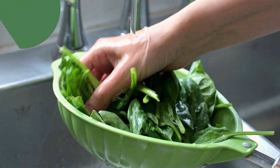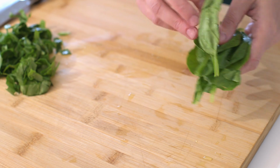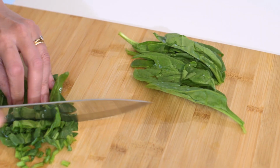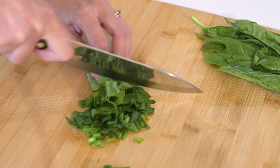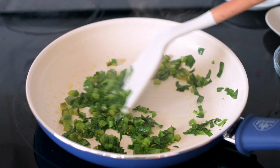The combination of iron, vitamin C, fiber, and low glycemic index in spinach gives a feeling of fullness and helps keep blood sugar levels stable. This in turn promotes constant energy and focus throughout the morning, preventing mid-morning energy crashes.